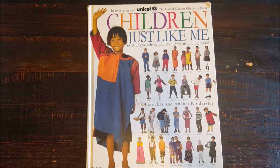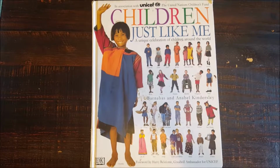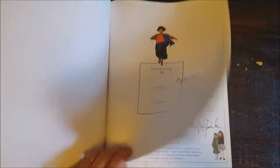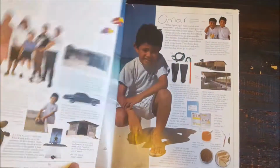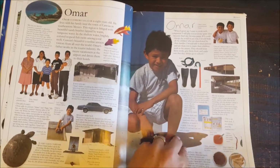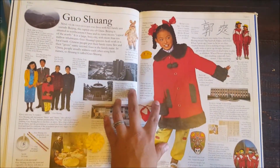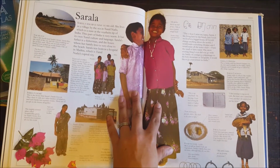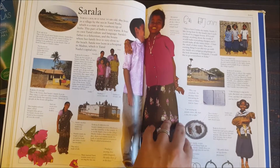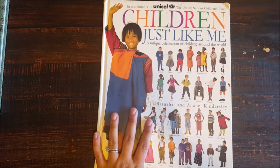Children Just Like Me is a bit of an older one, and I think this one actually belonged to myself and my siblings when we were younger. You can see some of the outfits are a little outdated, but it goes through children that live in different countries around the world, and they talk about what their life is like living in that country. Children love to connect with other children, and my daughter has quite the imagination. I think this could really help her imagine, what if I lived in India, or what if I lived in Vietnam as opposed to where I live now. So I think that's going to be a really fun one for us to look at together.